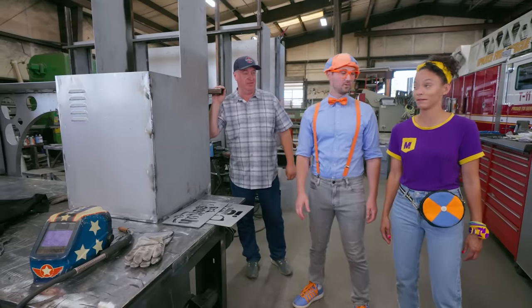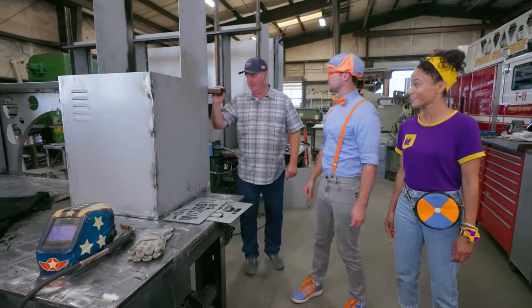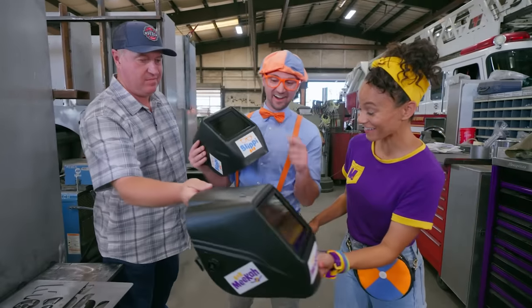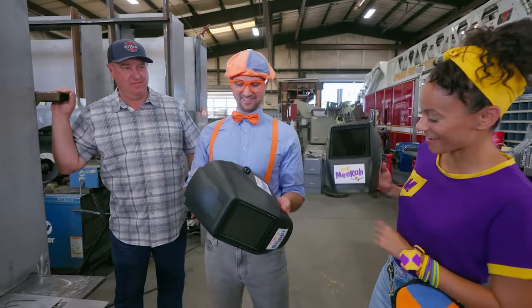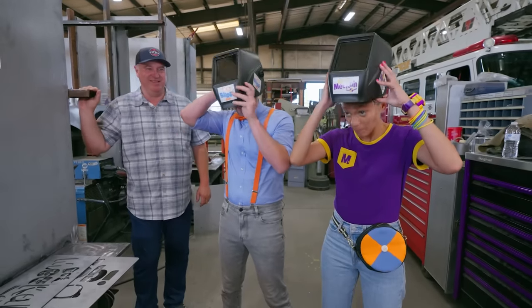Oh, wow. Well, if someone's going to be welding, do we get those really cool looking helmets? Yep, we have a helmet for each of you here. Oh, awesome. Whoa, cool. Meekah, look. Blippi, that's your name! Yeah! Hey, wait a second! Your name on yours! So awesome! Thank you! Ooh, maybe we should try it on. Oh yeah, let's see if they fit.